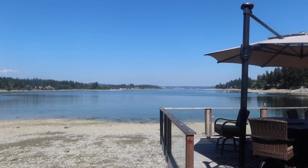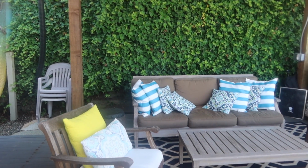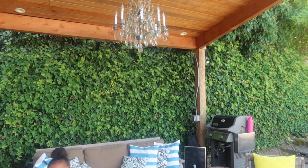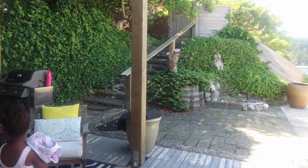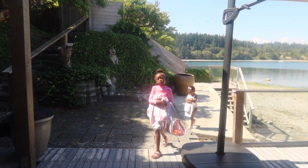Look how beautiful. Good morning, Bremerton. Good morning, Bremerton. You guys, the deck here is to die for. That turns on at nighttime and it lights up everything. It's so beautiful. There's our little stairway, entranceway. So beautiful. We're gonna head to the beach.